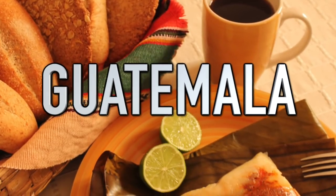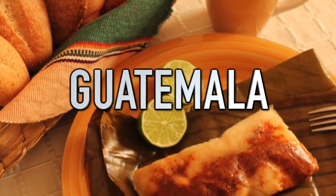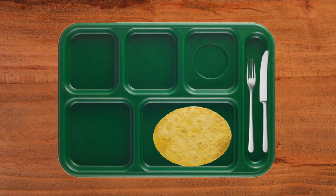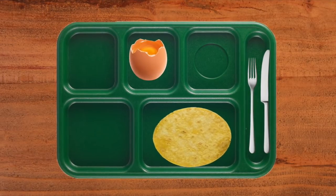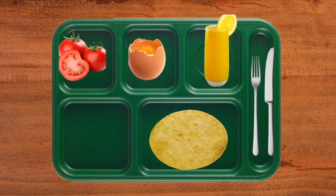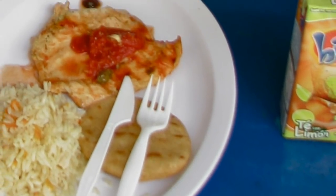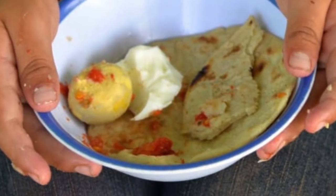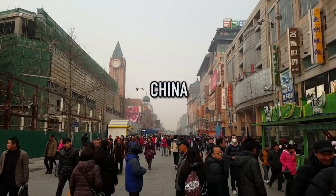Next up is Guatemala. You may not be too familiar with Guatemalan food, but their school lunches are pretty interesting. Normally kids get a tortilla with their lunch no matter what they have with it. Then most commonly kids get a hard-boiled egg for their protein, and for their fruit and vegetables they get tomatoes and fruit juice. This is pretty simple but tasty stuff. But if you want to go to school here, just be sure to like tortilla because they eat it a lot. Next up we have China.